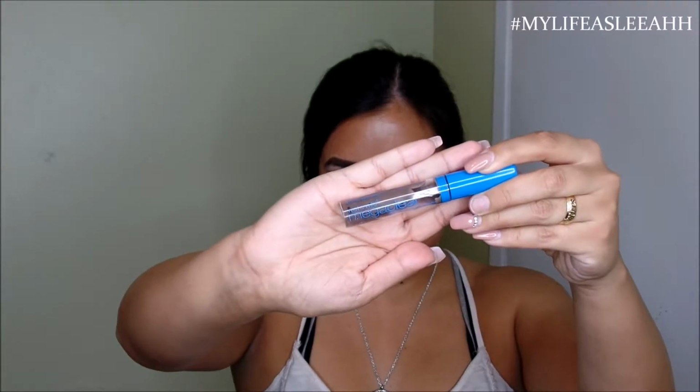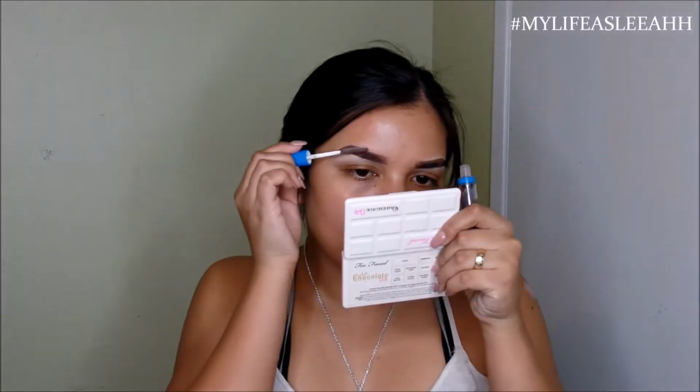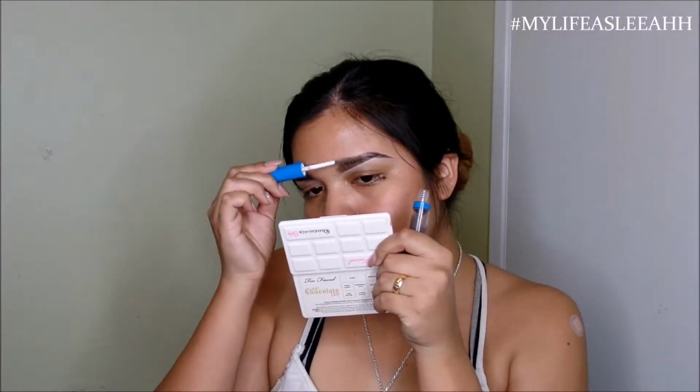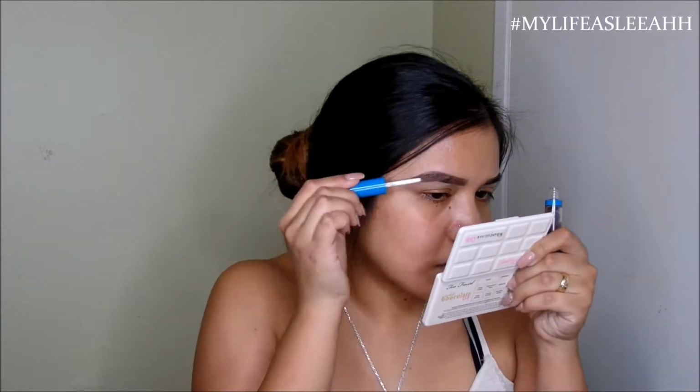Now to finish them off, I'm using the Wet n Wild Mega Clear. This is going to go ahead and set your hairs in place and really give it that more natural look. I love using this. It really does help the finishing of your brows.